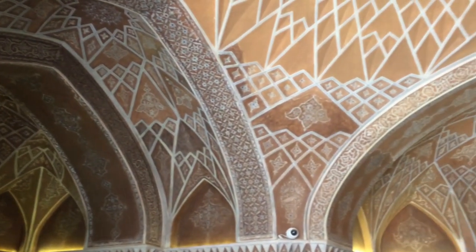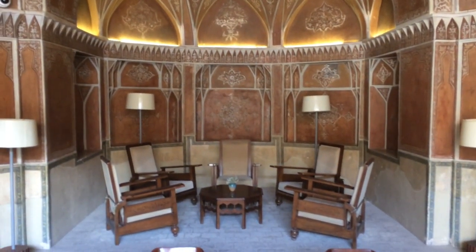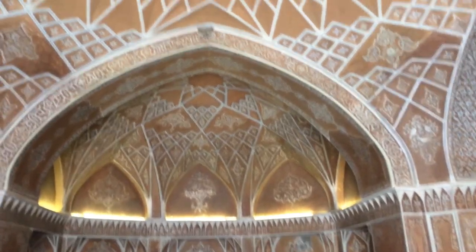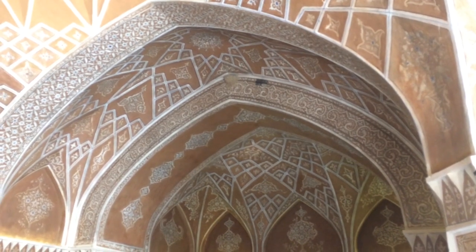In the basement, there are special motifs on the ceiling that show another aspect of impressive Iranian architecture. This part has every kind of amenity to create a perfect place for gathering and having a good time.